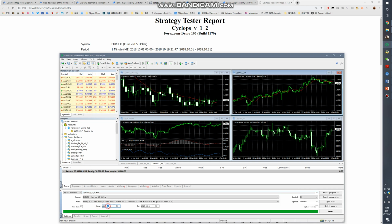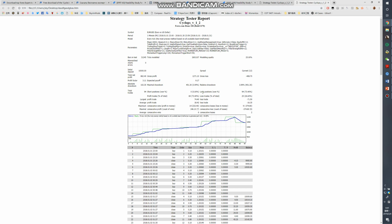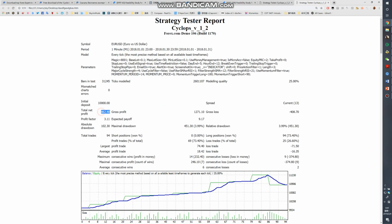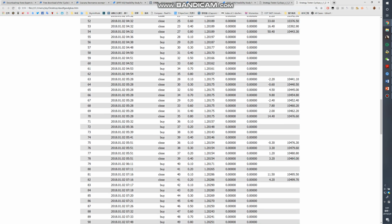Let's change the date to January 1st to January 31st. Now let's see the report. It makes a greater net profit, but there are also no sell operations. So we can be sure that this problem is caused by the algorithm itself, instead of the time period. This may be caused by the indicator, in that the parameter setting for SMA filtering is not right. I may check it later if needed.